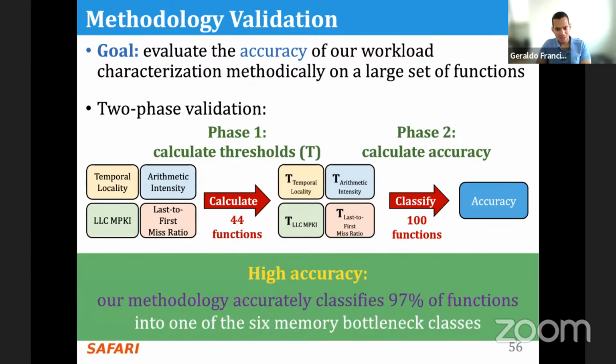By applying this validation methodology, we find that we can correctly classify 97% of the 100 memory-bound functions into one of those 6 memory bottleneck classes that we previously showed. We expect that the accuracy of our methodology can be further improved by incorporating more workloads into our workload suite and fine-tuning each metric to encompass an even larger set of applications.